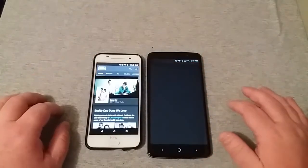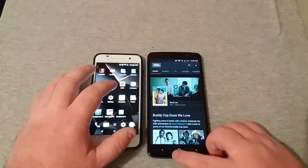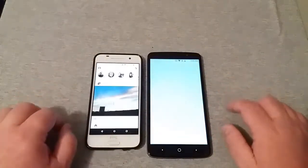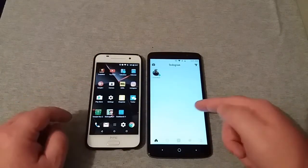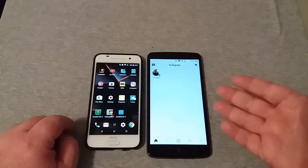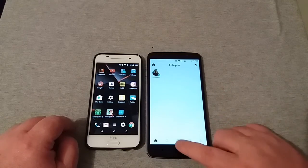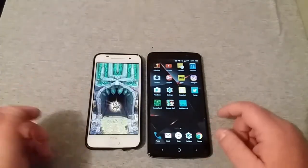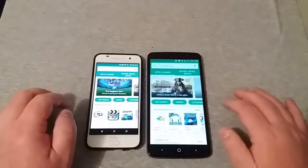Back into IMDb again. Already open, had to reload on the ZTE. Let's go into Instagram. Already open here on the HTC, had to reload here on the ZTE, and it's looking really slow. It's like it kind of froze up a little bit. I'm not really sure what's going on there. Anyway, this was already open, and yeah, so back into Play Store.